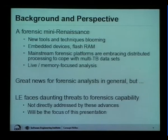The big mainstream forensic platforms are likewise making some amazing changes. They're both moving towards a distributed processing framework, which will allow them to handle the multi-terabyte sets of data that we're acquiring, that are becoming very common to acquire, in fact, and live forensics and memory-focused analysis, which we've seen. Actually, yesterday, Peter Silverman gave a very good discussion about Mandiant's new tool for reconstituting process memory space from a physical memory dump. Stuff like that makes this really, really exciting. We're finding a good deal more data to analyze and extracting a good deal more.